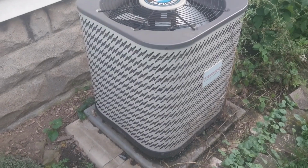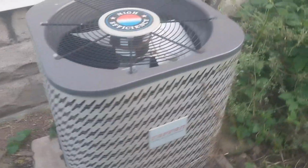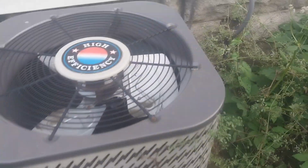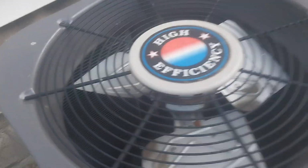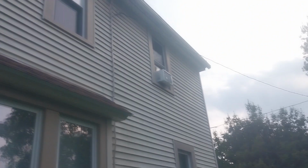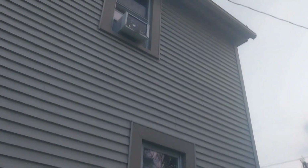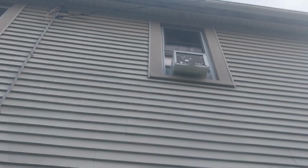The Nordyne has satisfied. This has been running pretty much almost all day, so it's off now. Let's see, there is some water in there. I'm not sure if that's from the rain or the return line getting covered with condensate. This one just turned on, so it's not going to condensate yet.